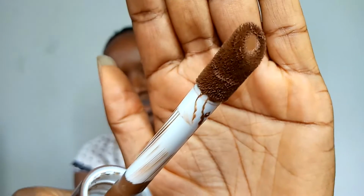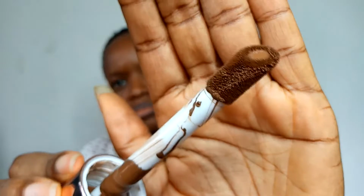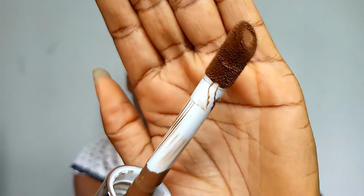Opening up the foundation, oh my gosh, it is a doe foot applicator, guys. I'm not sure. I've been seeing people use the foundation, but I don't know. I've just been not so, what's the word?